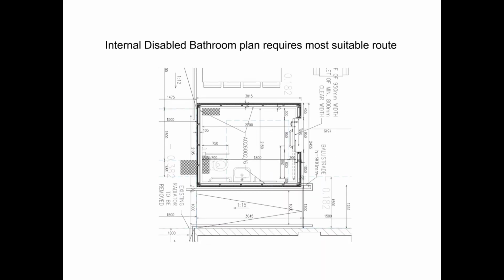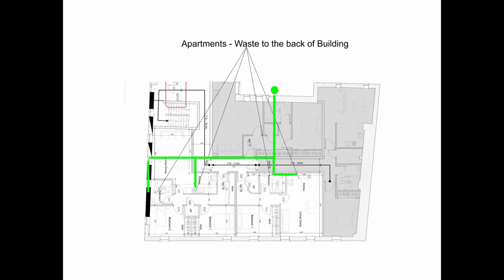Required was a disabled bathroom. The only space available was internal in Johnny Fox's pub. New apartments located at the front of a building, the drainage was at the rear. Apartments built in an existing building for the elderly in Baltinglass, Wicklow.